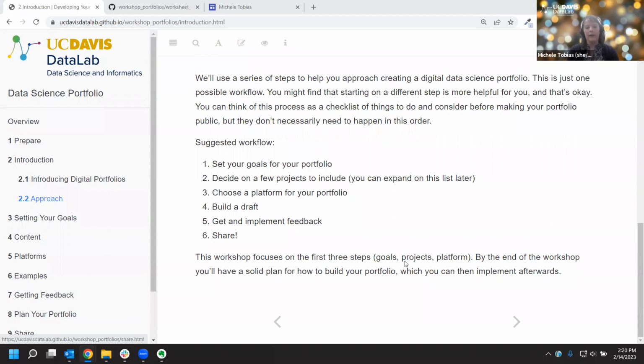I will say the plan for today is to get physically through steps 1 through 3, and then give you time to build a plan for the rest of the workflow. Building the actual portfolio to get to the draft part of this is going to take more time than we have today in the workshop. And you're going to want to spend some good time working on your own to build that draft. So we're not going to get through having an actual finished portfolio today, but you will have a plan for the whole process, steps 1 through 6. So those are our goals for today.